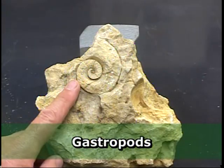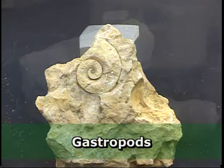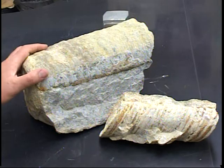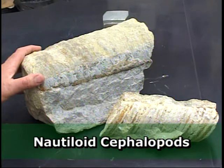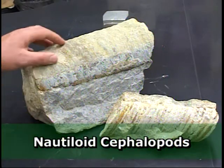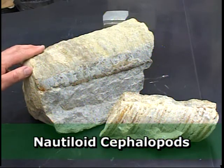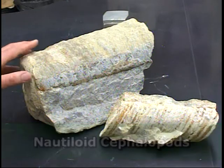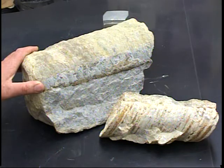This coiled fossil is a gastropod or a snail fossil. You can also find these fairly commonly within the Platteville Formation. These are some of the largest fossils from the Platteville. These cylinder-shaped fossils are part of nautiloid cephalopods, which is a long way of saying that this was a squid-like organism, and it had long shells that were partitioned or filled with gas, and the squid-like organism could propel itself across the seafloor by expelling the gas. These can get up to 10 feet long, and they were probably the alpha predator on the seafloor at that time.